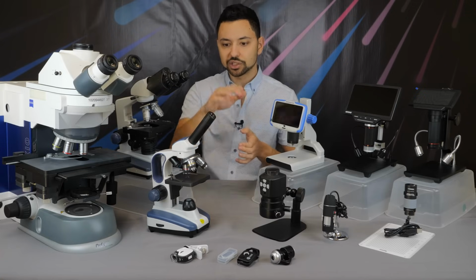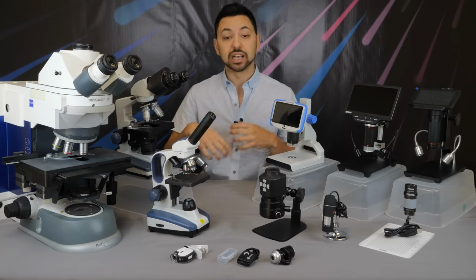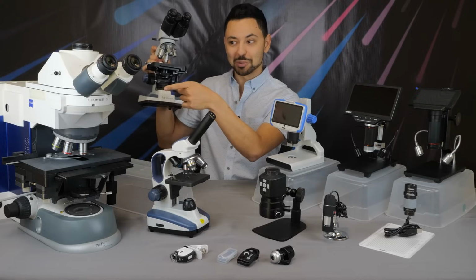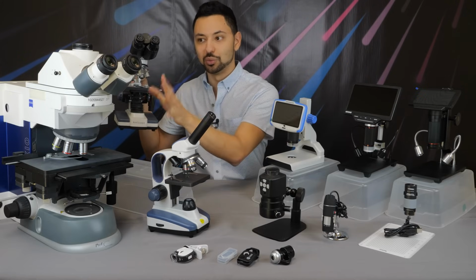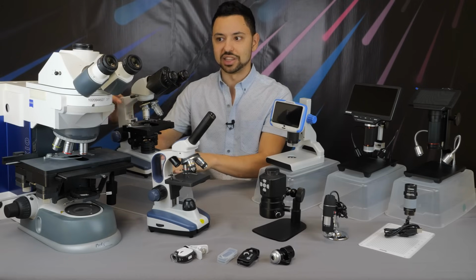So best value and best overall, I'm actually going to give to this Swift microscope, and best premium microscope, I'm going to give it to this Amscope microscope. I'm not giving the premium microscope award to this giant chunky boy over here because I highly doubt that most people are going to want to buy or even can buy a microscope necessarily this expensive.